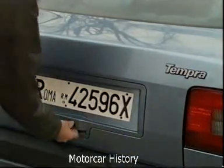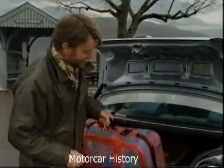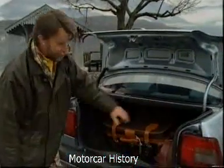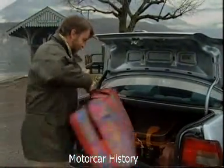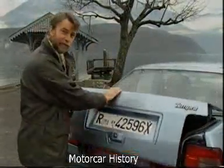The boot lid opens quite wide, but the lock looks rather hazardous to an unguarded forehead. Plenty of space in the boot for 3 suitcases. We put a couple of bags in as well, but you'd have to unload everything to get at the spare wheel, which lives under the boot floor.